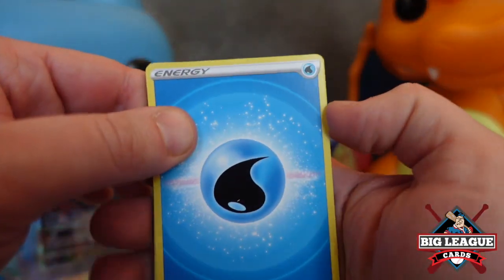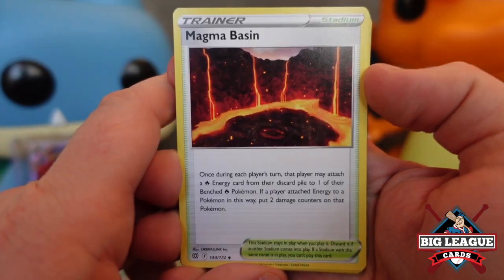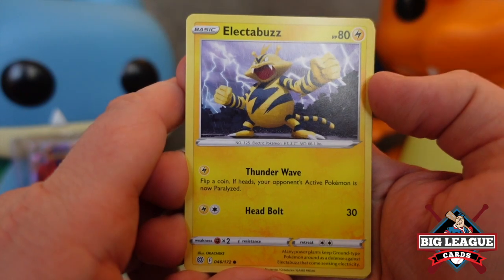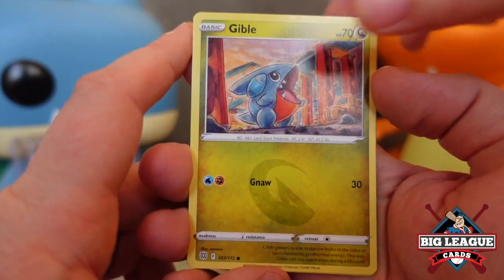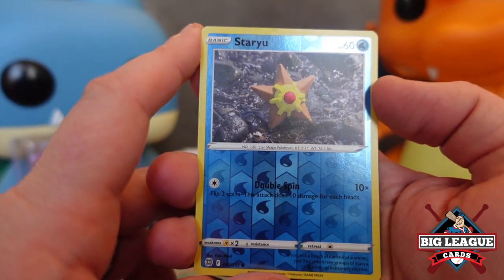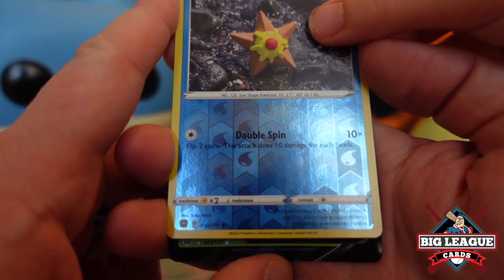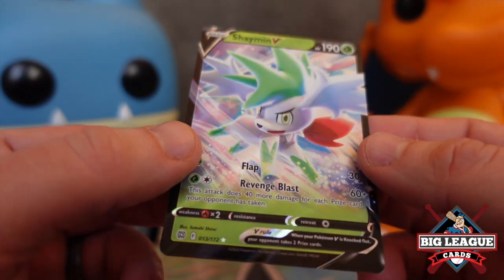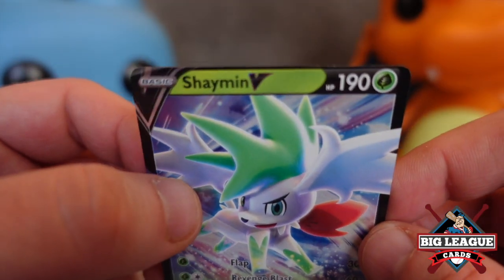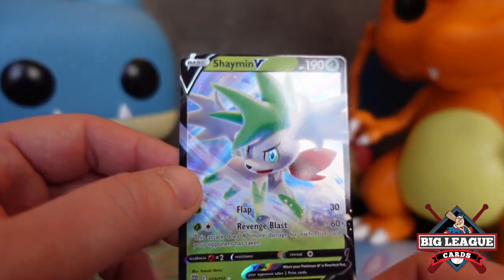4 to the front. And we will start off with water energy into an Ultra Ball, into a Crawdaunt, a Magma Basin, Bidoof, Electabuzz, Hawlucha, Buizel, Reverse Staryu. I see something. Let's go slow. All right, so it's 13 out of 172, and it is a Shaymin V. Cut a little tight on the top, but it's still a nice little hit. Who doesn't like Shaymin?